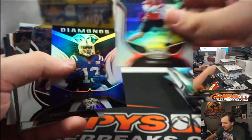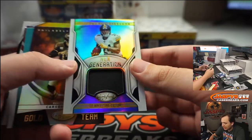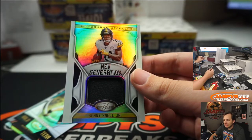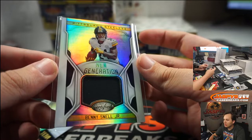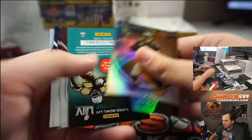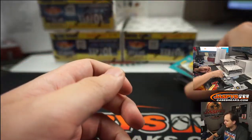Caden Smith to 299. And we have a new generation relic, Benny Snell Jr. for the Steelers. Scott V has the Steelers. Benny Snell Jr. Also a Mariota, number 450. A lot of number cards and stuff.